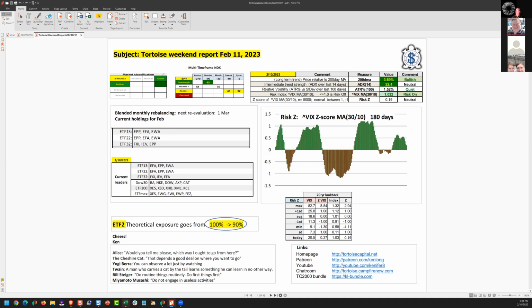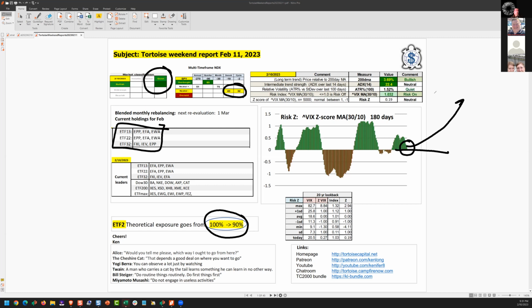All right, so we are bullish quiet. Had a little bit of a recovery today. Still holding mostly the globals, which has been a good play. ILF went below its 4-month moving average, so a little bit of weakness creeping in there. The volatility is still poised for an upward move, but we're getting close to the zero line. So we're still risk on, but getting cautious.